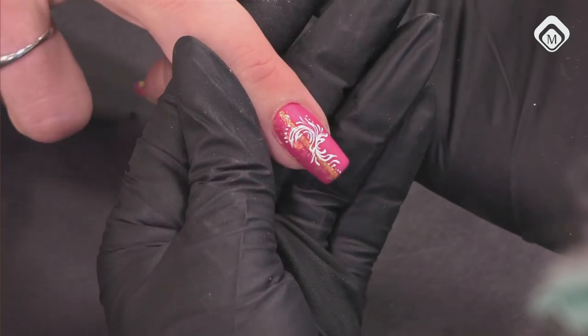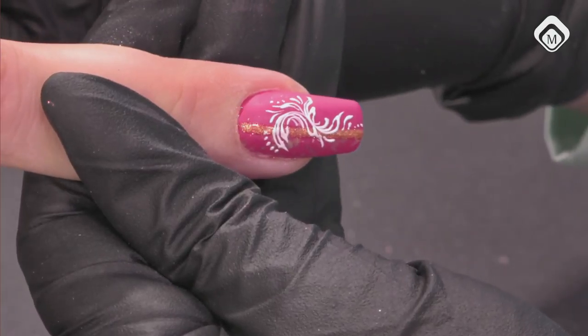A beautiful accent nail on a set of nails. Super cool for your clients. Have a lot of fun practicing, make variations, create, and be an artist.